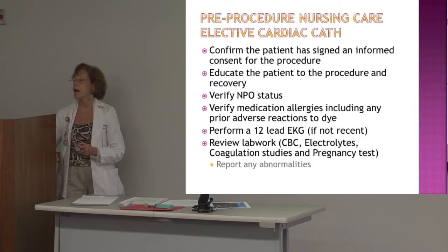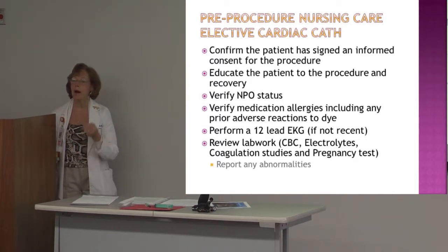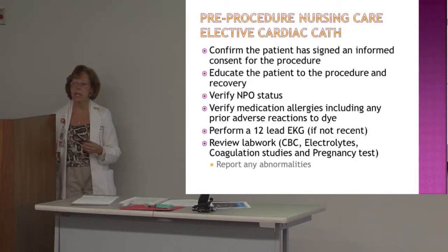Pre-procedure nursing care: you're not going to see pre-procedure elective cardiac caths on your unit. If you have a patient pre-procedure, it's going to be emergent. You'll see patients post-procedure maybe elective, but not pre-procedure. But just like with any procedure, you want to make sure that there's an informed consent. There is a patient education handout on the intranet if you want to go over that with the patient. And again, just like any other procedure, they should be NPO. And all the allergies, there should be a baseline EKG, and all the necessary lab work. So it is just like they're going to the OR.